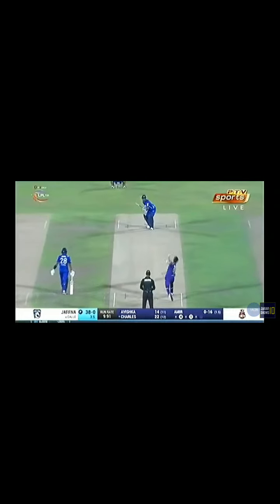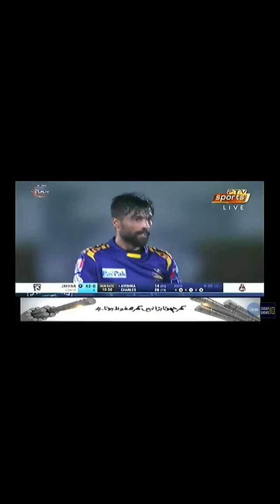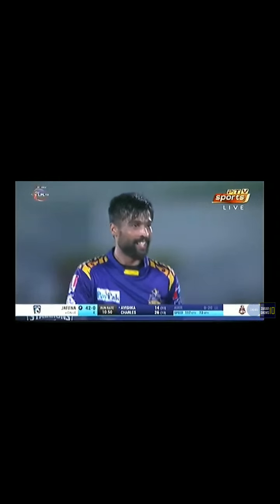Actually, I want him to try a short pitch delivery. He hasn't. Not with this field though, because he's got square leg and deep mid wicket. He's looking at bowling lots of slower balls. 4 slower balls in the over already. Hello, there is deep square leg as well. Tickled away. Little risk in this stroke. They're doing a wonderful job, the Jaffna Stallions, building a great opening partnership. 42, a boundary to end the over.